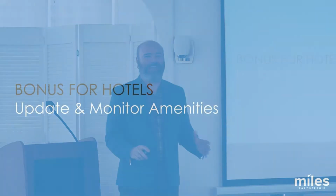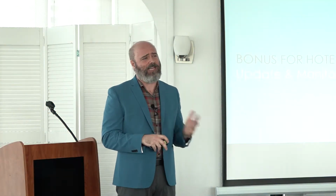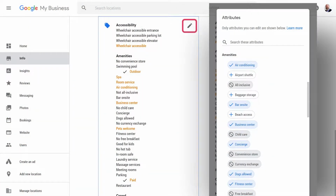All right, a bonus for hotels. Hotels are sort of a special animal in this platform. They appear in many more places, but in a lot of ways they have less control than other business types do. The one place where they have many more choices and a lot more control than other business types is in what's called attributes. Attributes are these tags that say things like, do you have beach access? Do you have a bar? Are you pet friendly? All of these kinds of tags. And that's really important for hotels because it determines where you're going to show up.